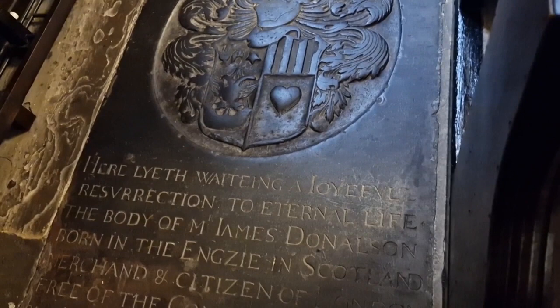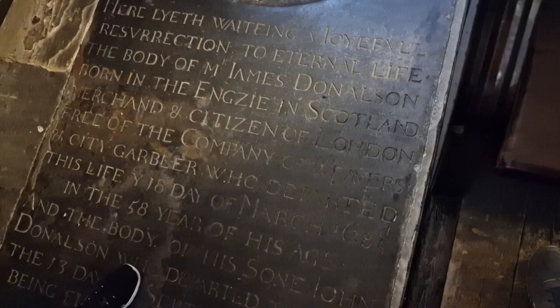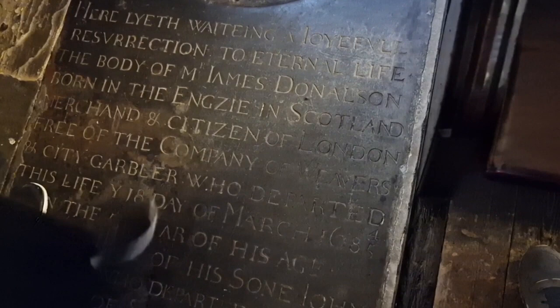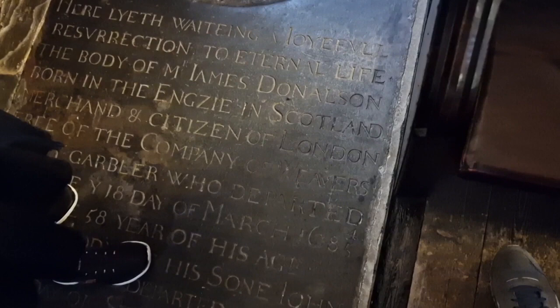Prosperous, it's very beautiful. What's fascinating, there's two things that's fascinating. So he was actually Scottish. And this is before the Act of Union. So Scotland was a completely foreign country. And he comes from the Engzie in Scotland. Anybody coming in, nobody's been able to say what the Engzie was. Never heard of it before. No.